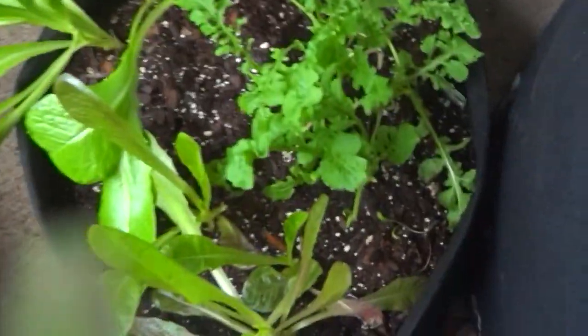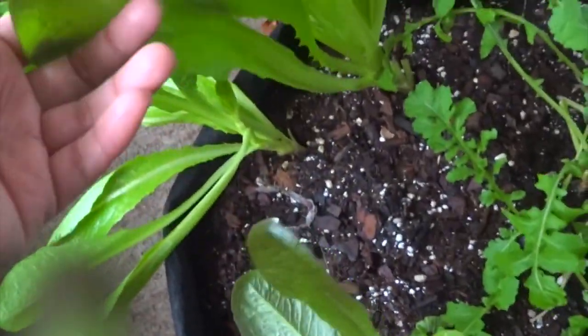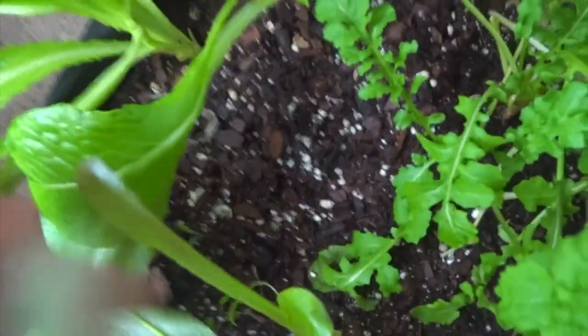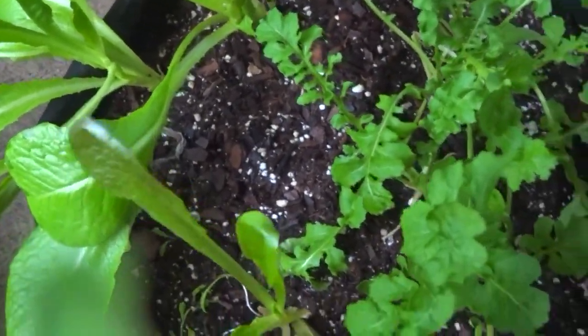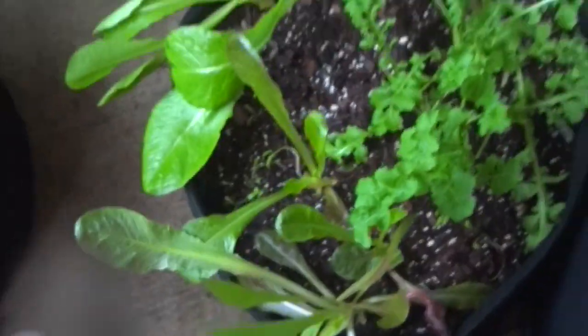Over here I have some lettuce, some rocket arugula, and this is just lettuce. These two have been growing strong. I did have a few over here in this empty spot. I did have to pull those because they were dying back, kind of like this. They're just getting floppy and not good. So that's that. That's lettuce.